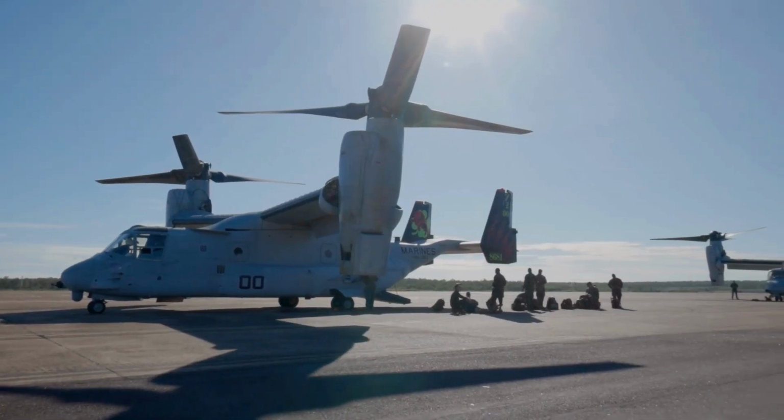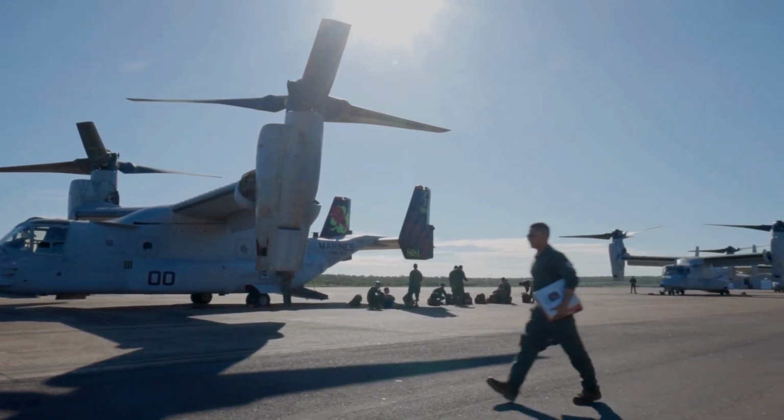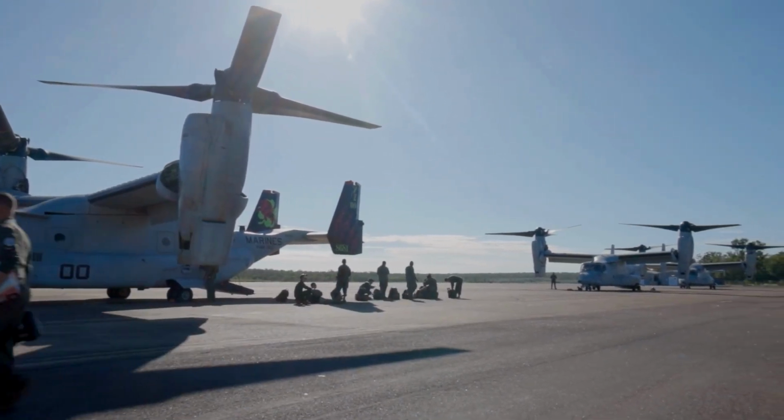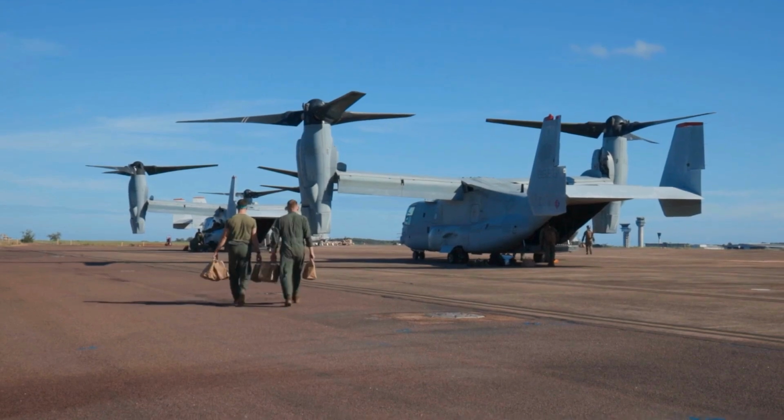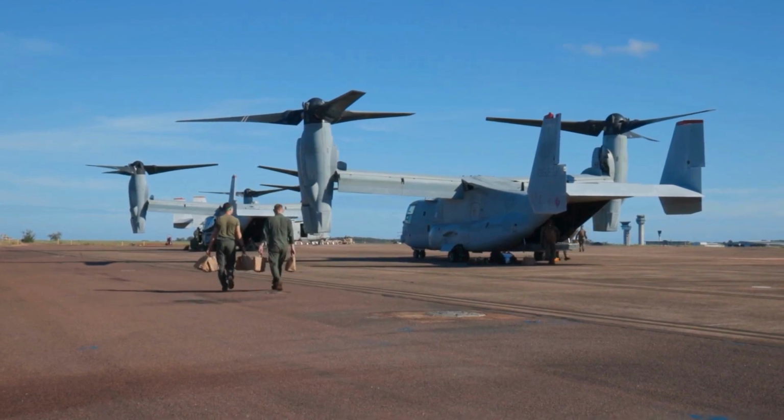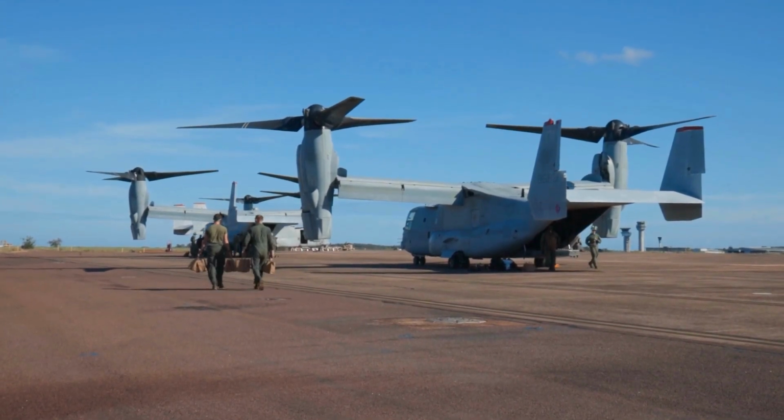Safe Landings. CV-22B Osprey, 36th Maintenance Squadron, Anderson Air Force Base, Guam. Senior Master Sergeant Quintus Woods, summer 2011.